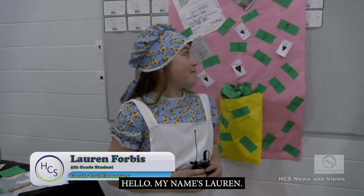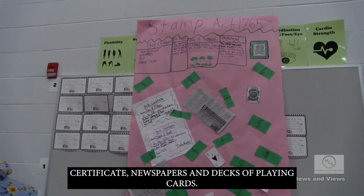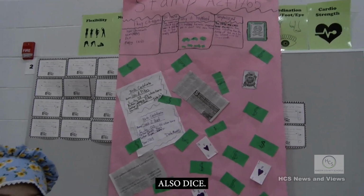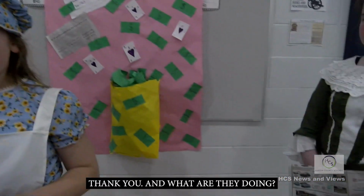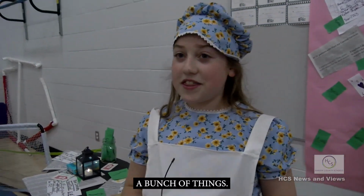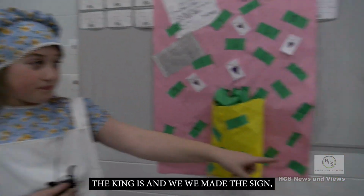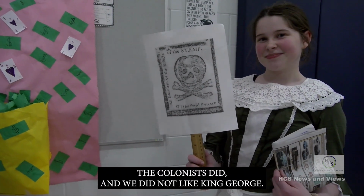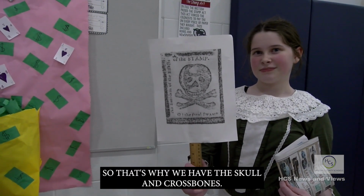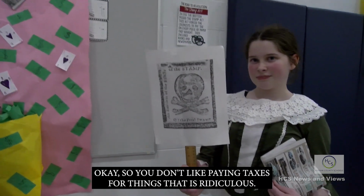Hello, my name's Lauren. We're doing the Stamp Act, and they charge birth certificates, newspapers, and decks of playing cards, also dice. Thank you. So what are they doing? So they're charging a bunch of things, the king is, and we made this sign. The colonists did, and we do not like King George, so that's why we have the skull and crossbones. Okay, so you don't like paying taxes for things, that is ridiculous. Is that what you're saying?